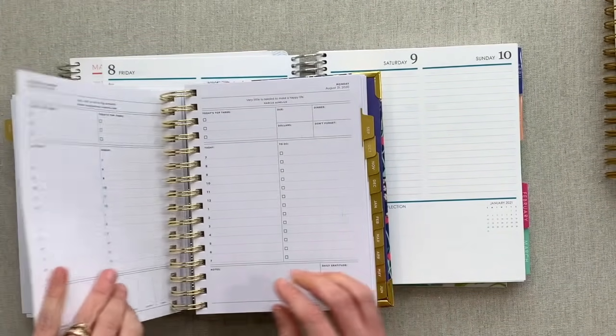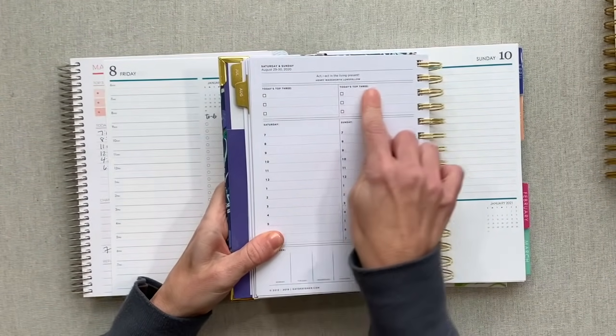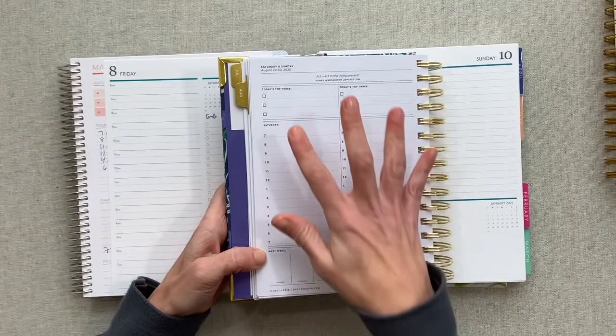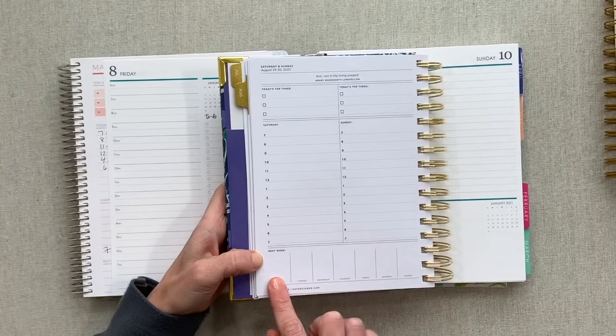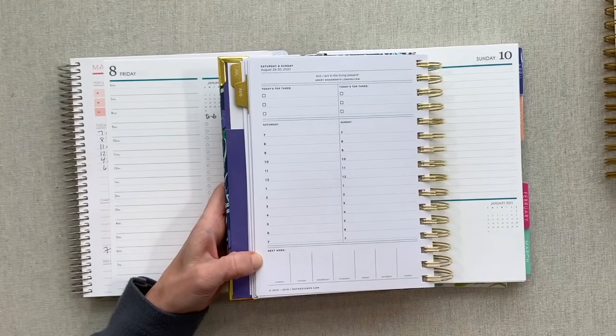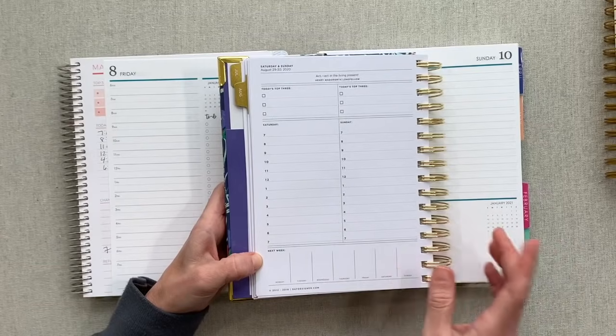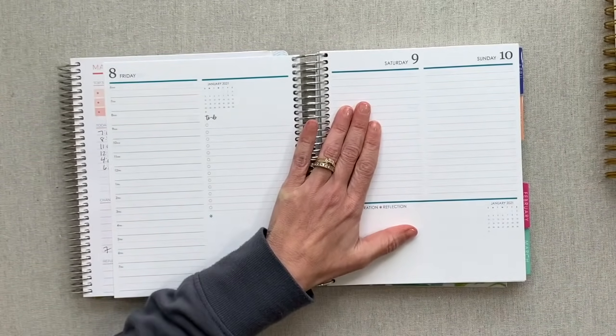Day Designer Saturday and Sunday are split vertically too. Top 3, 7 a.m. to 7 p.m. in the mini. And then you get a week at a glance look at your next week right here. So that's nice to have, and that's also the same in the original size. It's just a little bit bigger. So your weekends are split vertically. In Simplified, I showed you your weekend is split horizontally. In Erin Condren, your weekend is split vertically.